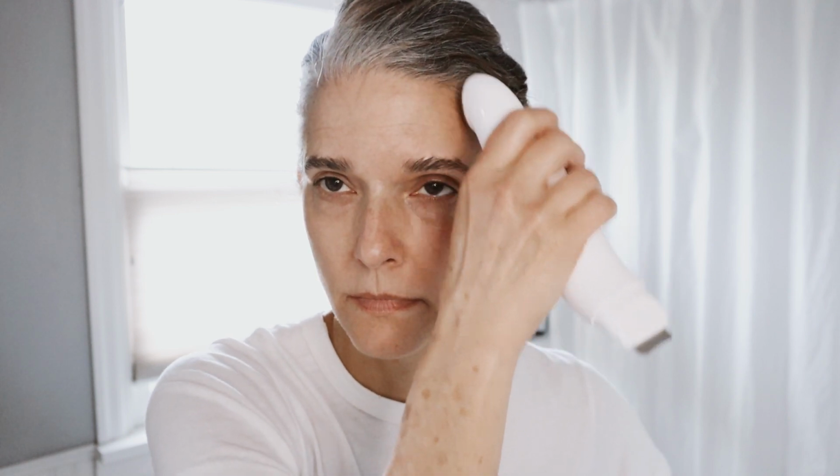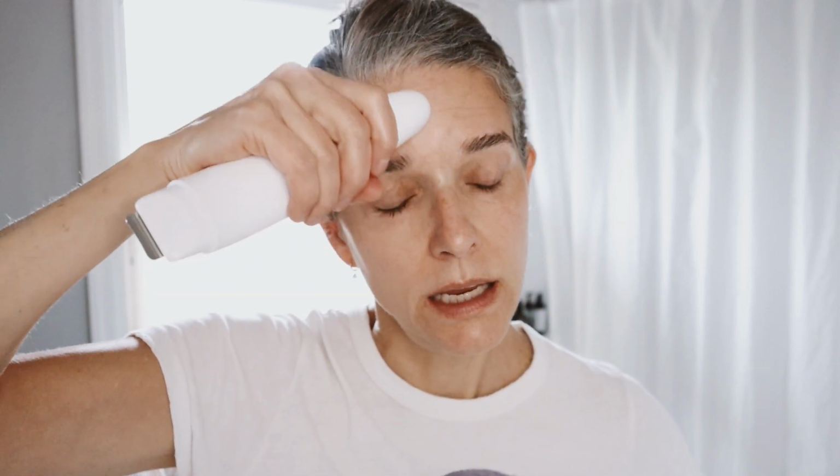Focus here on the nasolabial folds. Get up under my eye and then under the brow. And I literally have been using this device every day since I got it. I need to look specifically at the date that it was sent to me, but my guess is around 6 weeks. And I don't think I have missed a day. I think maybe there's been 3 or 4 days where I've only done it once. But for the most part, I have been using this twice a day, every day.